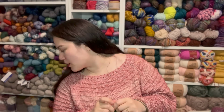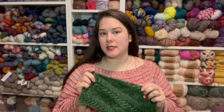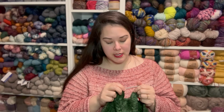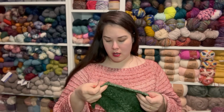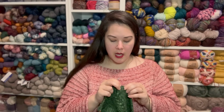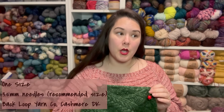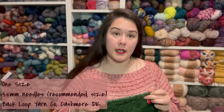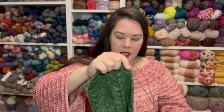Probably not. Okay, so this is a one size triangle shawl. I'm going to call it a shawlette. I mean, it's little. I'm using the recommended needle size, which is 3.5 millimeters. I am using, this bobbin is backwards, I am using Back Loop Yarn Co. Cashmere DK in the color Evergreen, which is 231 yards for 100 grams and 80% superwash merino, 10% nylon, 10% cashmere. And I just love this yarn.